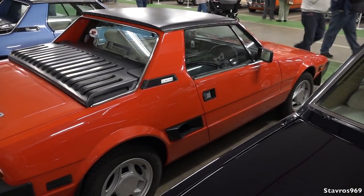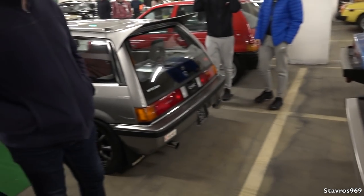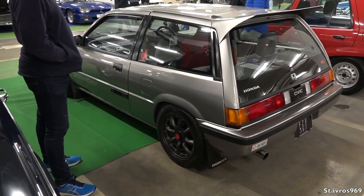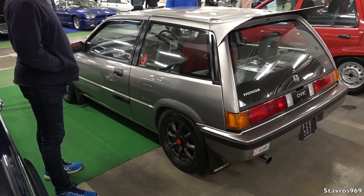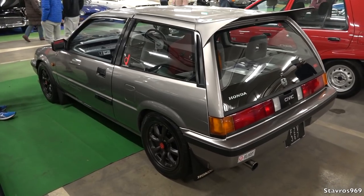These have the 5-speed gearbox. But yeah, designed by Bertone. Then we have this Honda Civic. I'm not sure what year this is. It could be early 90s, but it's in absolute mint condition. I saw under the bonnet earlier on, but yeah, I really like that.